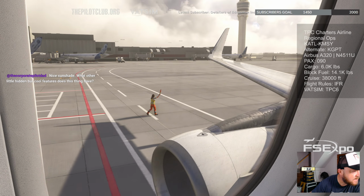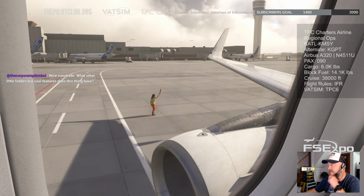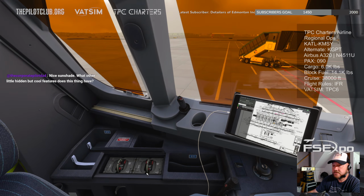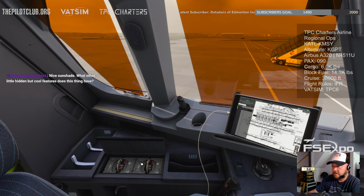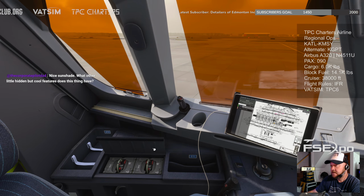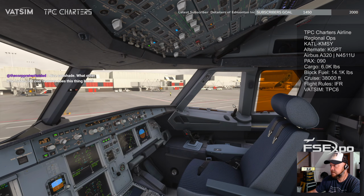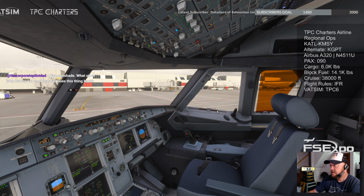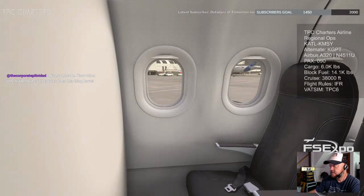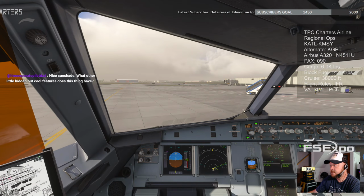The corporate pilot dad says, nice sunshade. What other little hidden cool features does this thing have? It's got a lot. I mean, it's modeled pretty well. Like, it's got the oxygen mask, and you can do an oxygen mask test. You can have both EFBs. A lot of cool little features.